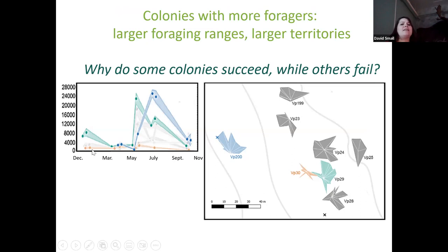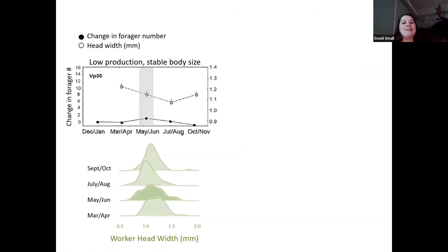What we find is that the most productive colonies dominate the largest territories. So for instance, if we're looking at forager number on the y-axis here, we can see that the blue colony, which has the greatest allocation to foraging in the summer, has one of the largest territories. Compare that to the orange colony, which doesn't have many foragers and is quite puny. So why are some colonies bigger than others? Could it be the cost of myrmecophiles? Could it be something else?